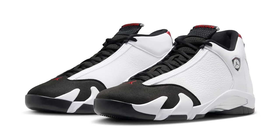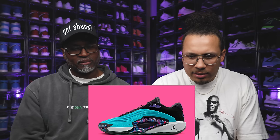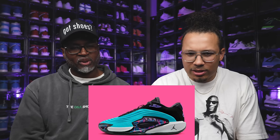Okay. Next up right here, we got the Luka 3s. And they just changed colors. Yeah, it was a whole different shoe that I originally saw.